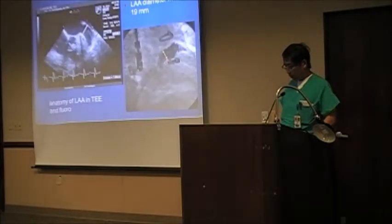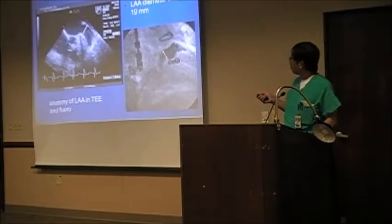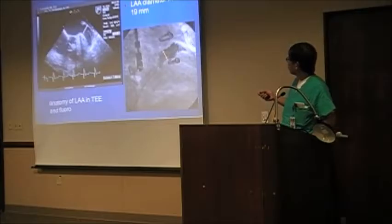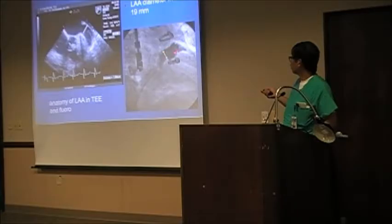And this is the real case. You see in a normal person without clot, it should be a very empty space. So you measure the distance of the base of the appendage and select which size of the device. Then you do the transseptal puncture and guide it with TEE to go to the appendage area. When you get there, you do the angiogram, so you see the shape of the appendage in this particular patient. And you can measure the distance and compare to see whether it matches.